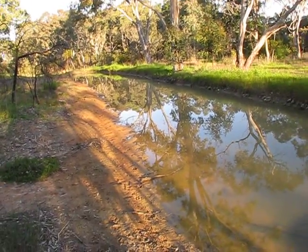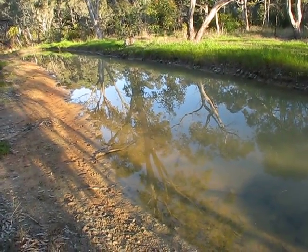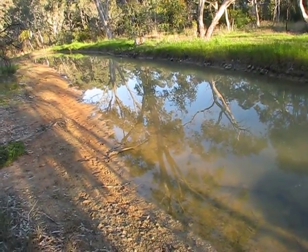Pity you can't see it in 3D. And pity we didn't find anything on the edge, but we could always put something on the edge, a local species that's native to this area. If we're having trouble with something that's rare and dying out, we can always try putting it on the edge here and see what happens.